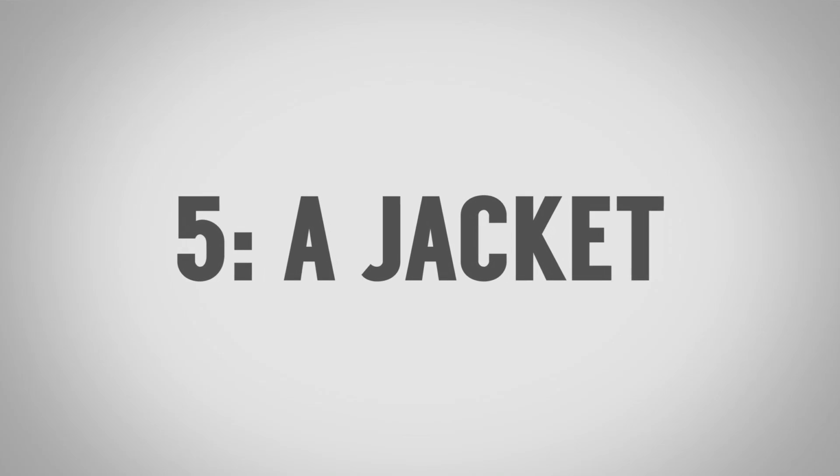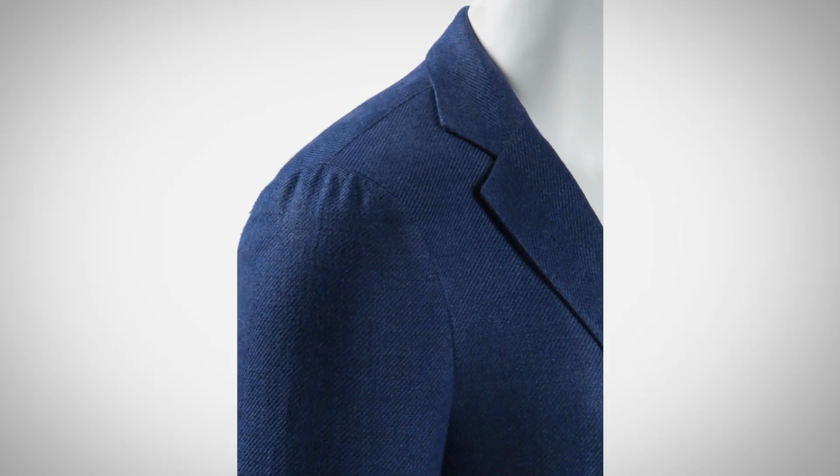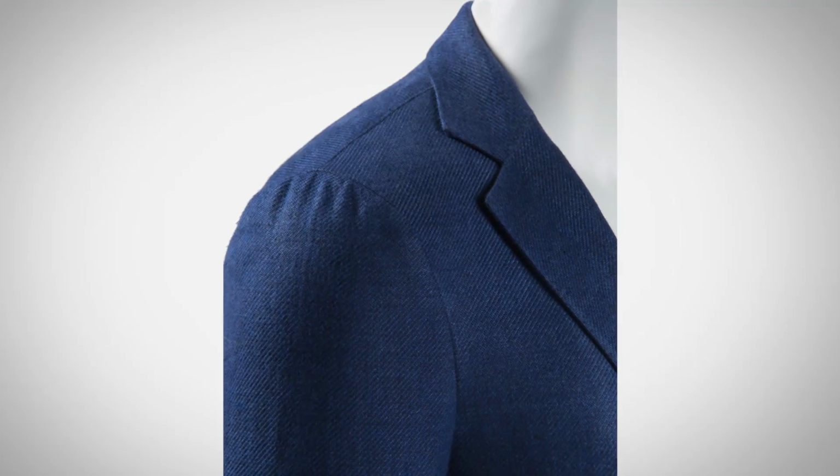Survival item number 5 for the sharp-dressed gentleman is his jacket. Jackets are often made of wool. Wool has great insulating properties and is going to keep you warm. In addition, wool can oftentimes absorb about 40 to 50% of its weight in water and will still not feel wet and will keep you warm. So you get a little bit damp. This is going to be a great blanket at night.